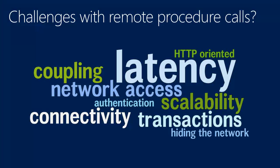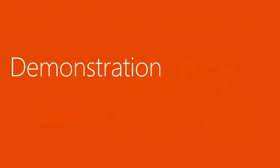But if that local object is really calling something that's halfway around the world, I don't know if I want to hide that. I want to make people feel like they're calling things over HTTP so that they factor in latency and they factor in that aspect. So hiding the network can be dangerous. So let me show you the first demonstration.